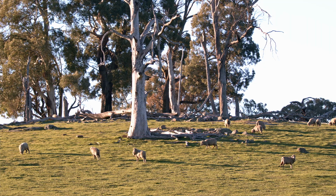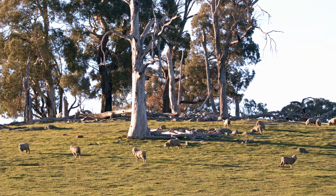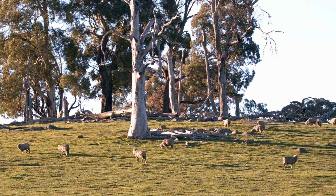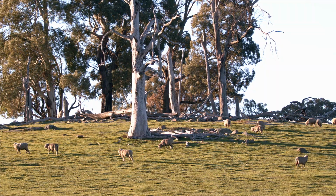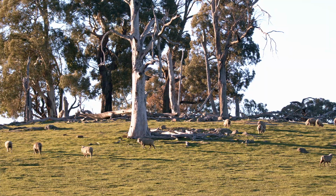The paddocks, like I say, were rotationally grazed. There was never any need to muster because all you had to do was go and open the gate, let the sheep drift into the next paddock, come back a couple of days after, and close the gate behind them, which saved a lot of time.